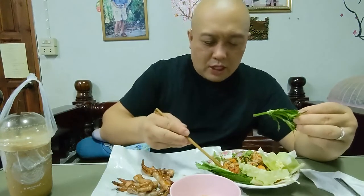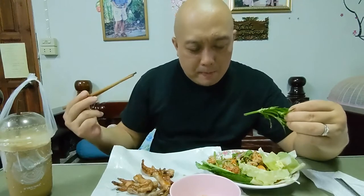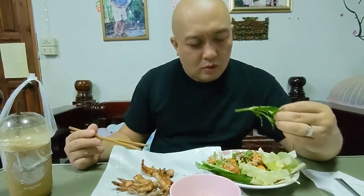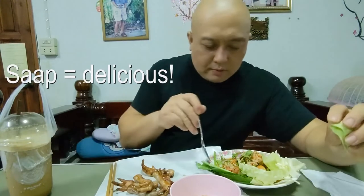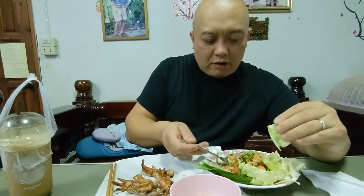Yeah, the sap, for real, sap. It's sweet, sour, and the ratio is right on. It's sweet, sour, salty. The thing with yum is if you don't get the ratio right, it's not sap. This is good. It's not too sweet, not too sour. It's like perfect.